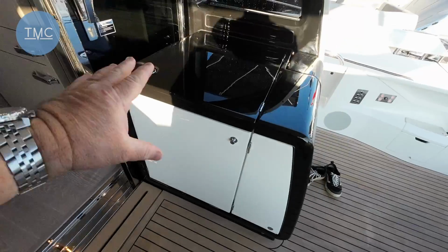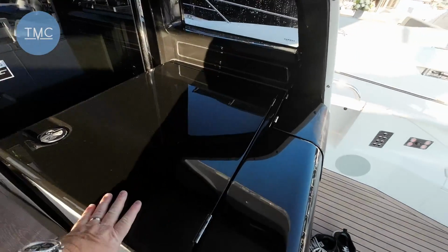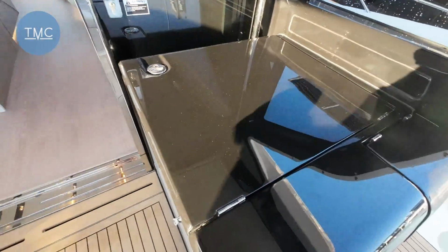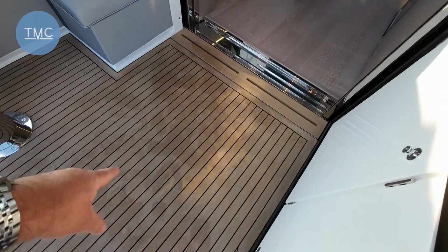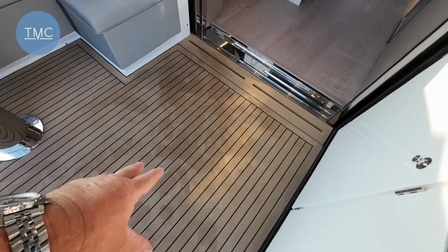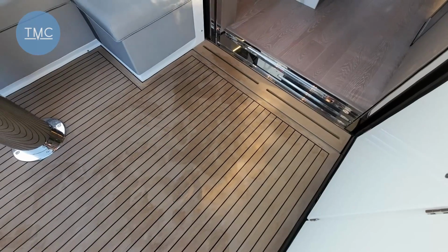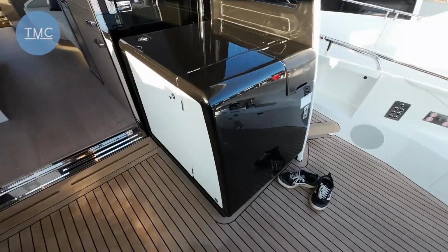Now if you don't have your crew cabin, you don't have access through that, then you can do a number of things with this. You can put a griddle in here, you can put extra refrigeration in here, and then you can still have access. You can have an extra lifting panel here, and effectively go through to that massive area which becomes a storage area. So that becomes, if you like, a lazarette. So again, some options, but I think this actually works really, really well.